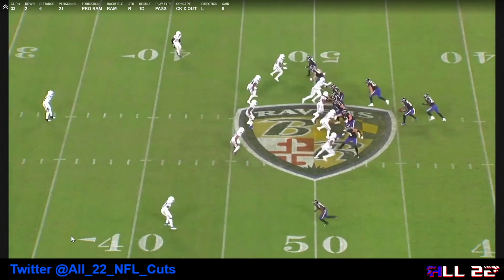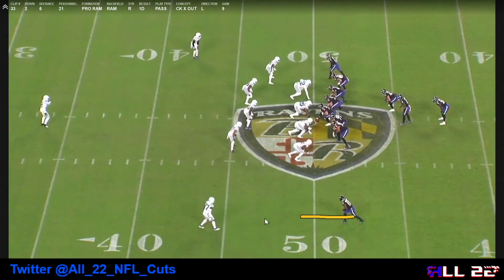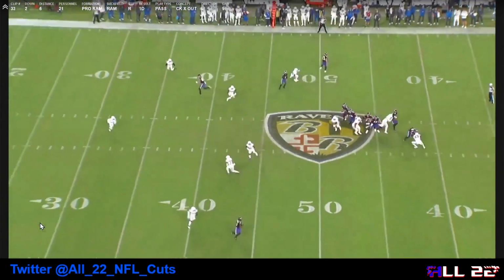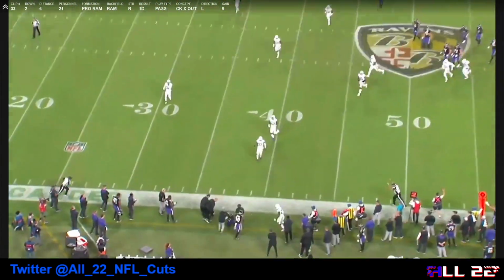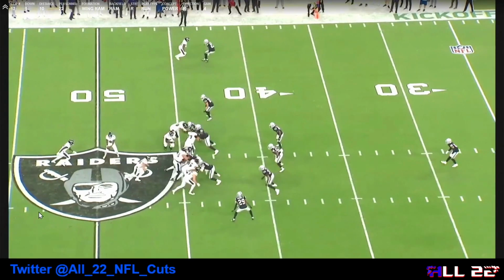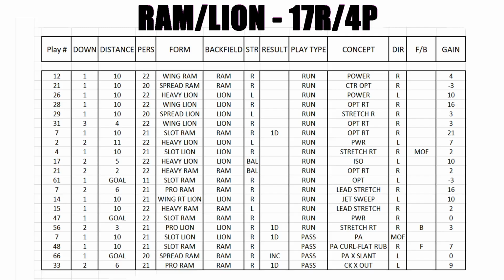So here's an out, which I think is Duvernay against the Colts. Down here, no play action fake, just immediately throws it out to Duvernay. Think we get one more. Nope, last one. All right, so anyway, you guys saw how heavily weighted we were out of Ram and Lion towards the run. And I think that makes you less effective as the season goes on.